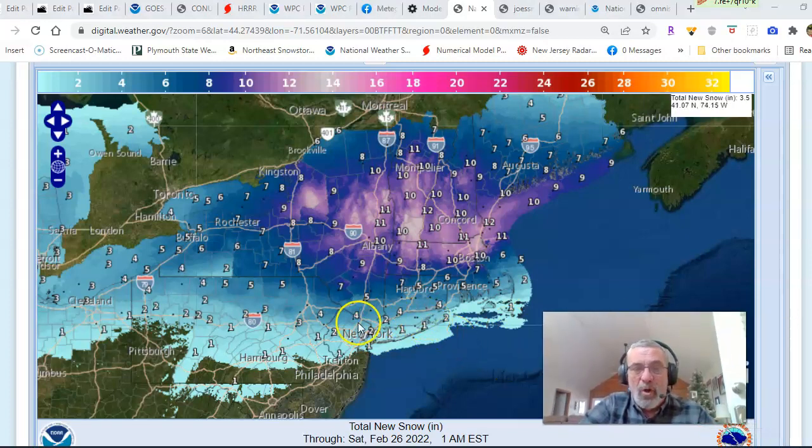I would just be a little cautious with regards to freezing rain that gets involved during tomorrow morning, particularly in areas just to the northwest of the immediate coast. You go into northwest New Jersey, northeast PA, the lower Hudson Valley, the southern half of Connecticut. That is going to be part of the issue that we're going to be dealing with.